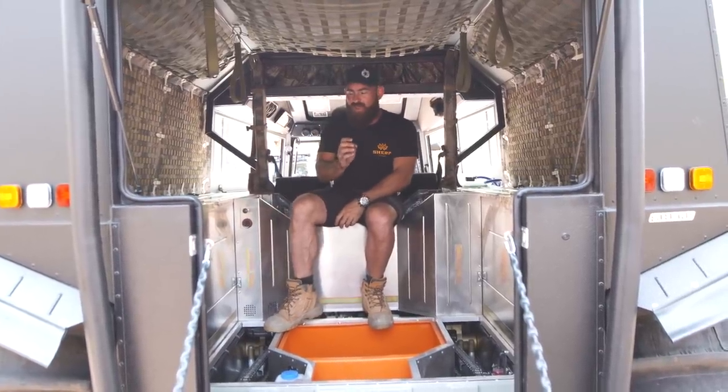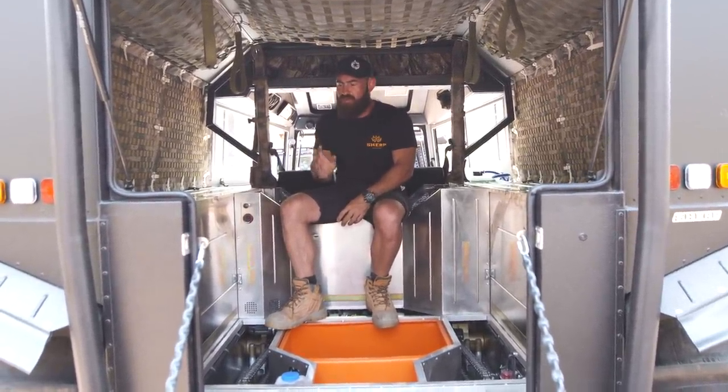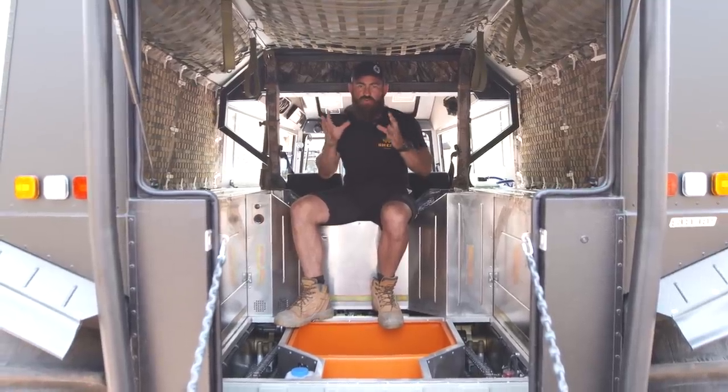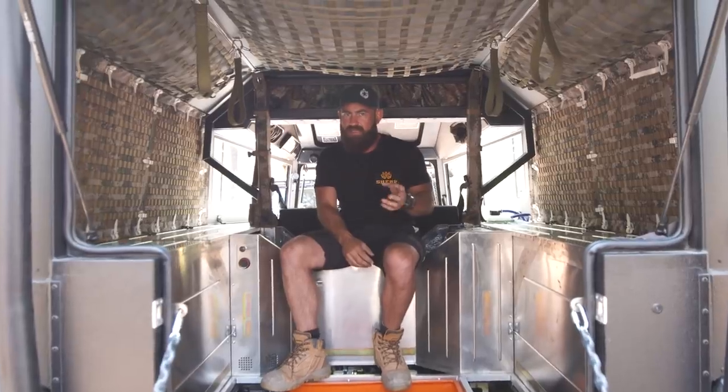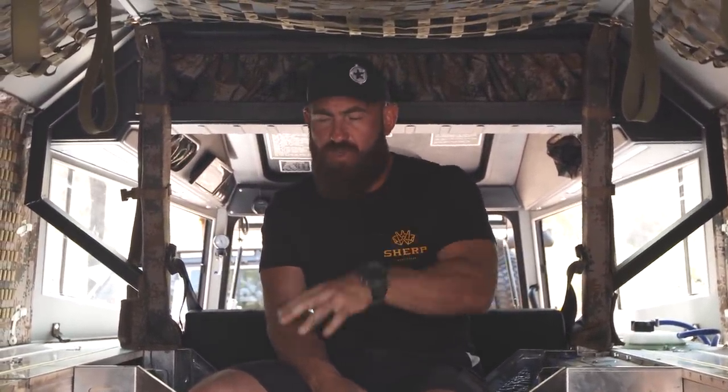Another thing worth noting, and SHERP have thought about all of these types of things because these are designed for remote travel. The electrical system in the SHERP runs completely independently. So as long as you've got enough charge in one of your batteries, we're bringing them in with dual batteries, you can start the engine.